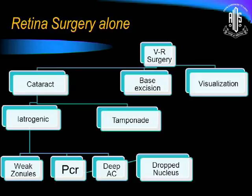So what are the disadvantages when you do only the retina surgeries? When you perform retina surgeries, we all know that the incidence of cataract is very high. One, it can be iatrogenic during the retina surgery because we'll have to do a good base excision, or sometimes for visualization we'll have to remove the lens. The other reason is all the tamponades like silicone oil and gas that are being used, and the cataract formation is faster.